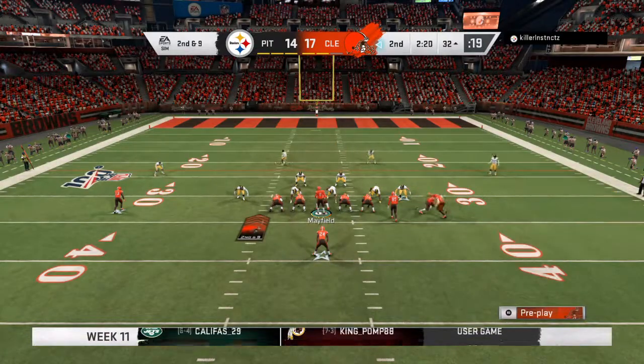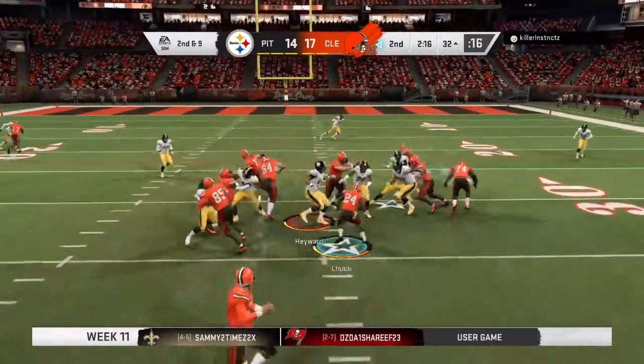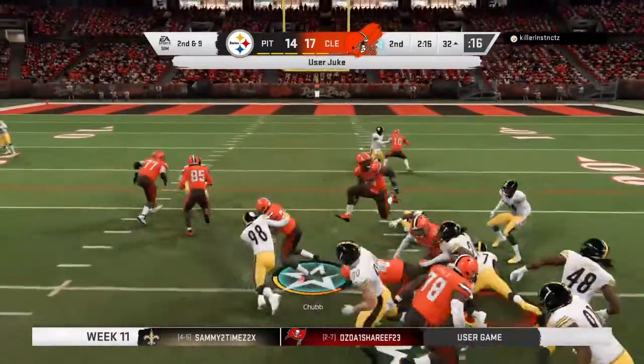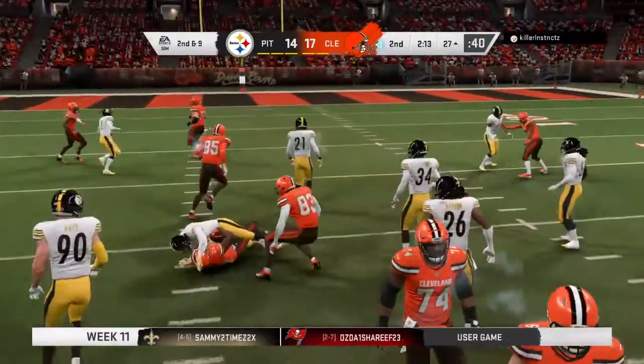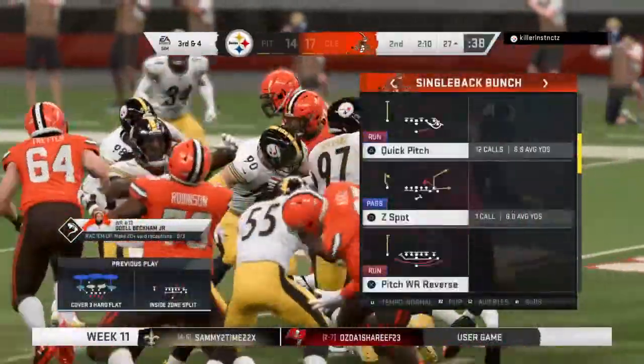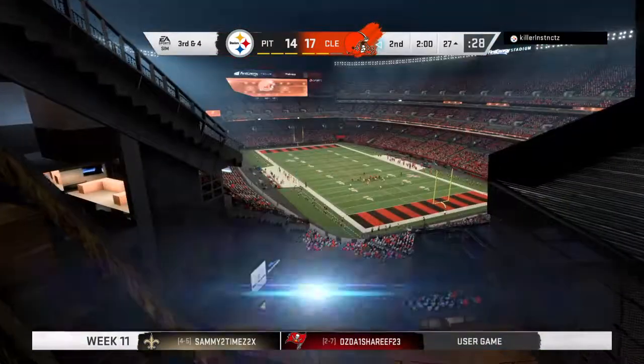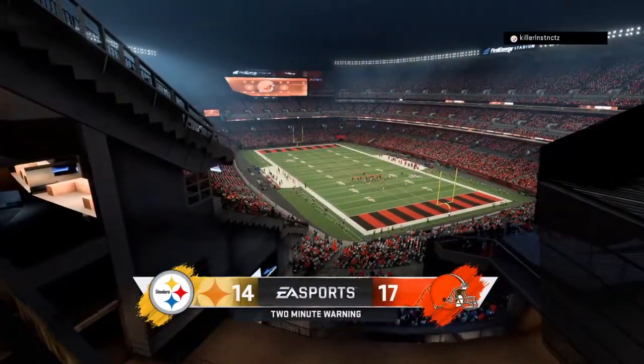Here's 2nd and 9. Mayfield hands it off to Chubb. Under 10. Stops short of the 25. The nice move couldn't ultimately free him. Vince Williams on the tackle. That's a gain of 5. And we've hit the 2-minute mark in this first half of action.